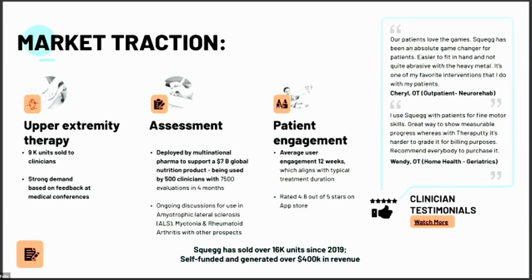On the assessment side, we are working with a pharma company in a trial. We have 500 clinicians that are using our muscle strength assessment test application and device across 7,500 evaluations over 4 months, and that's going really well. And they're looking to actually expand outside of India into other countries also.